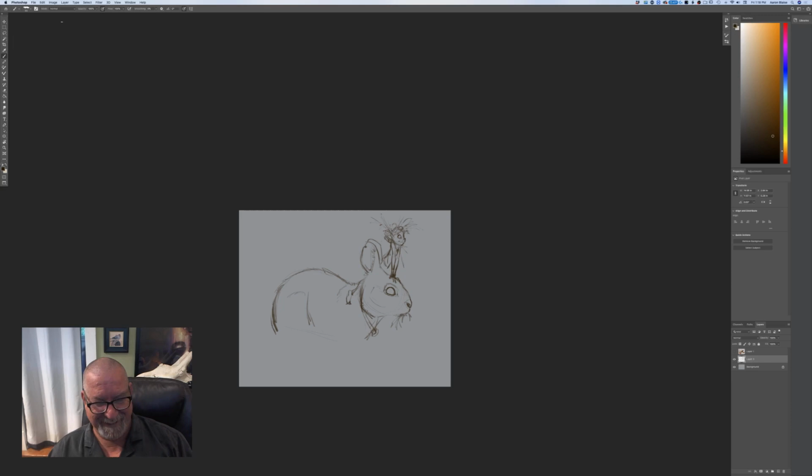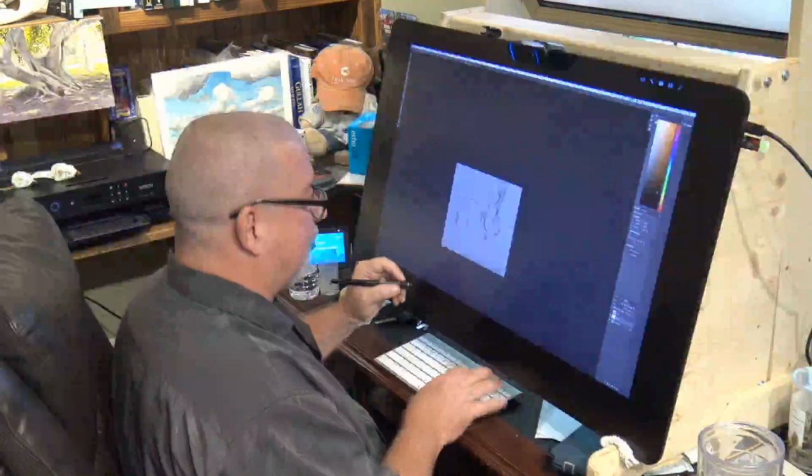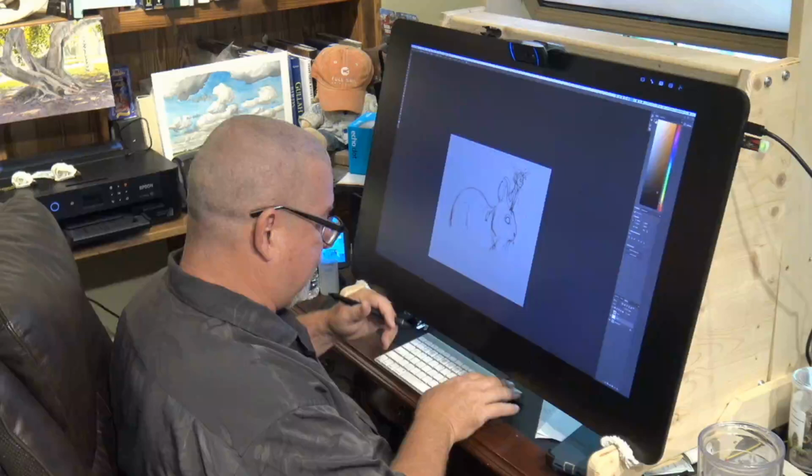Is this with Photoshop? Yes, this is Photoshop. And what are you currently drawing with? With a stylus? Yes. You can see my setup right here. I have the big monitor here, and I draw on it. It's a Wacom 32-inch Cintiq.